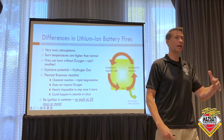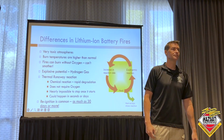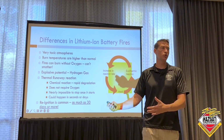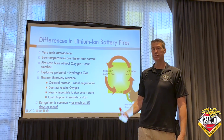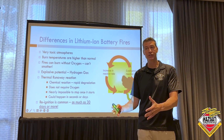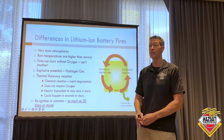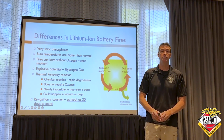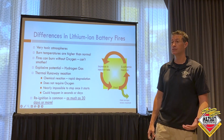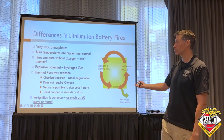Nobody here in this room has put out a battery fire. You don't put out battery fires. They have to run their course. When we talk about it a little later, you can prevent propagation. But once thermal runaway is occurring on the battery cells, you are not stopping it. There's not enough water you can put on that particular cell to stop it. You could maybe slow it down and delay it and make it be on scene longer, but you're not stopping that chemical reaction. It's going to need to run its course.